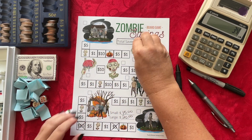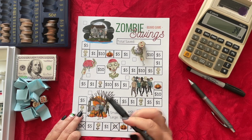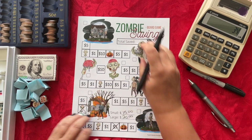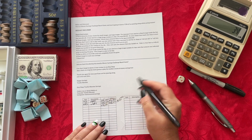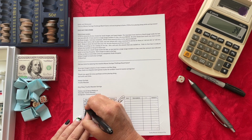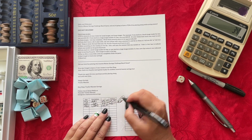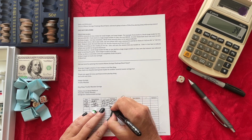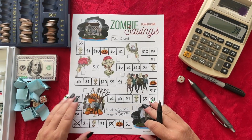All right, here's roll number 1. So that is 2. Okay, so this was our last place here. So we have 1 and 2. Because it is a small image, I need to save $15 this week for roll number 1. So let me go ahead and write in my $15. Today is October 10th, and it is week number 2. We have $15 currently in the cash envelope, and now I'm adding $15. So that brings my balance at the end of the week to $30 for that challenge.